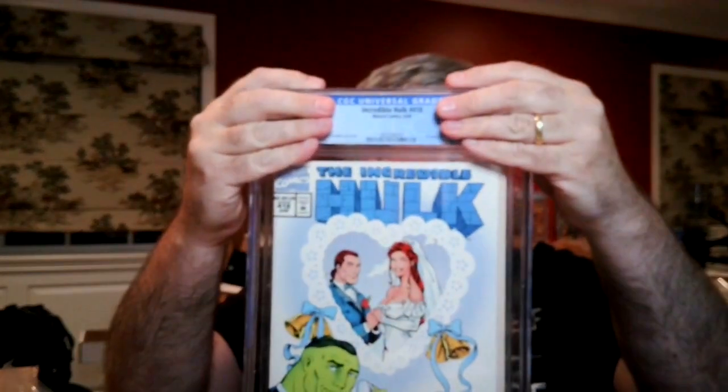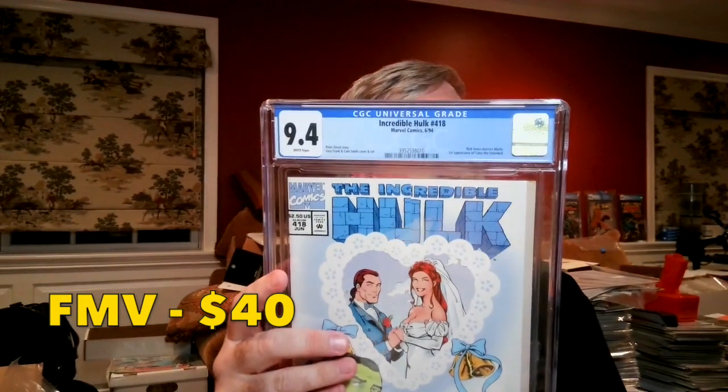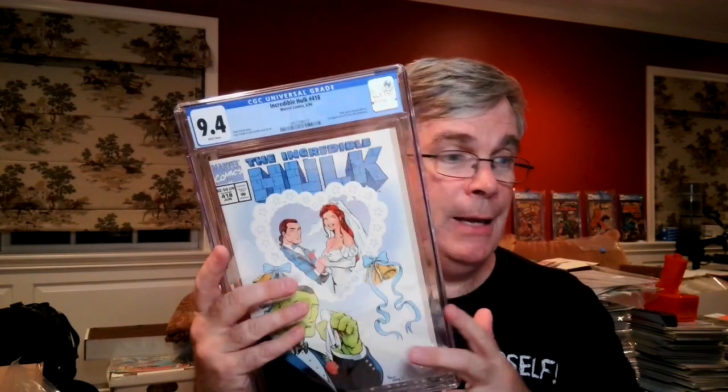Incredible Hulk 418. I thought this was pretty high grade. I've got a number of these, but oh man. It does have a two-sided cover. And actually, I'm seeing the grade right now. It's a 9.4 with white pages. That is not a bad book in this grade. This is the first appearance of Talos, the Skrull that's played by Ben Mendelsohn in the MCU, and we're going to see him have a major part in the Secret Invasion storyline.